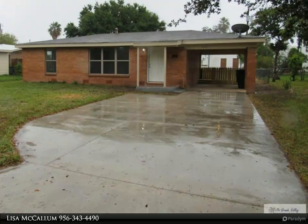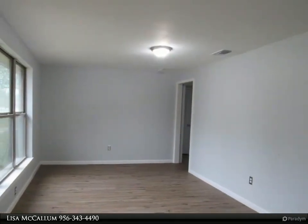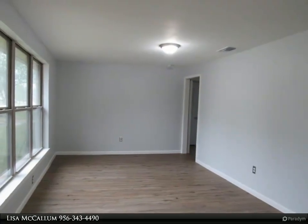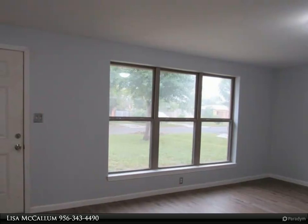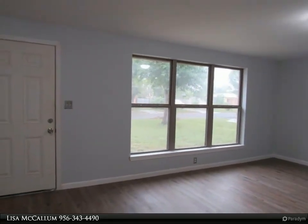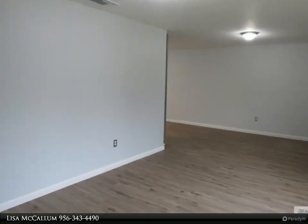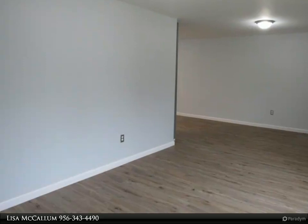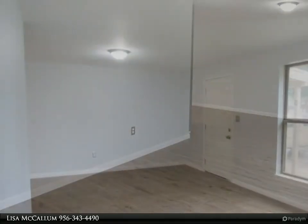This 3-bedroom, 2-bath home has been beautifully remodeled and is move-in ready. The split floor plan gives privacy for the master bedroom, which includes a large walk-in closet and a nice bathroom with granite counters. The other bedrooms are spacious with large closets and share a hall bathroom with tub/shower combo and granite counters. The open kitchen includes a dishwasher, microwave, and refrigerator.